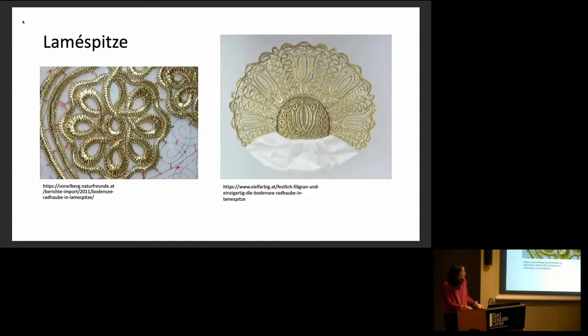Spanier Arbet closely resembles lame splits, which is also known as lame lace. It's a lace traditional to southern Germany made from metallic threads, which are wrapped around inner cords and stitched together in a looping pattern.